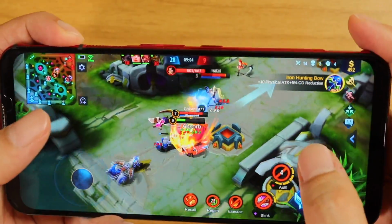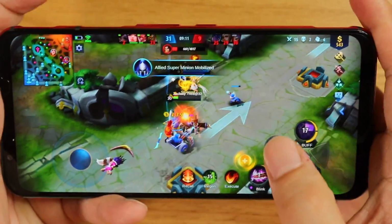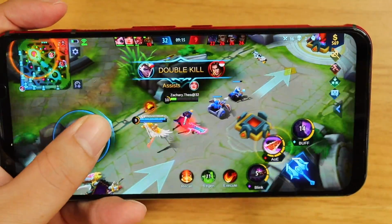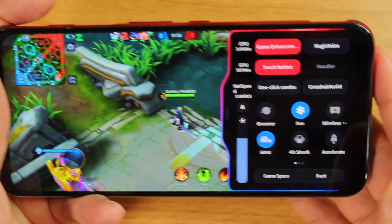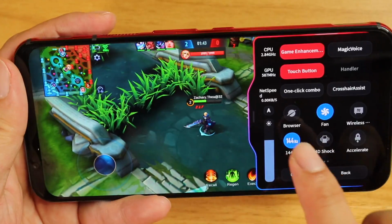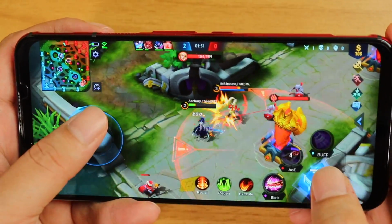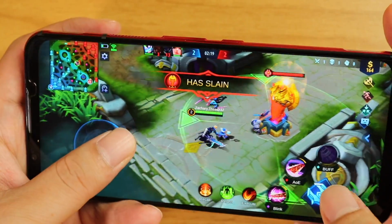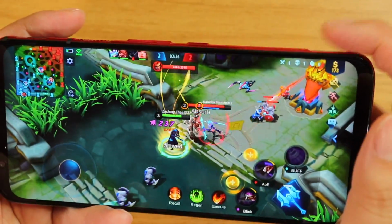Just like a console, it only plays one game at a time. No background tasks or whatever. And here we go again with the legendary double kill. Second, it enables this slider right here or panel that gives you more control of your phone. Oh look, you can actually change from any refresh rate if you wanted to. Okay, 144, whoa. Actually, I kind of noticed a change right there. That's the first time I've seen a phone do that. Say, this is a breakthrough in smartphone technology.